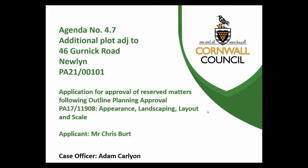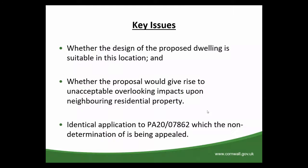So this is an application for approval of reserved matters following outline approval PA 17 in respect of the northernmost plot at Gurnick Road in Newlyn. The key issues are whether the design of the proposed dwelling is suitable in this location, and whether the proposal will give rise to unacceptable overlooking impacts upon neighbouring residential property.